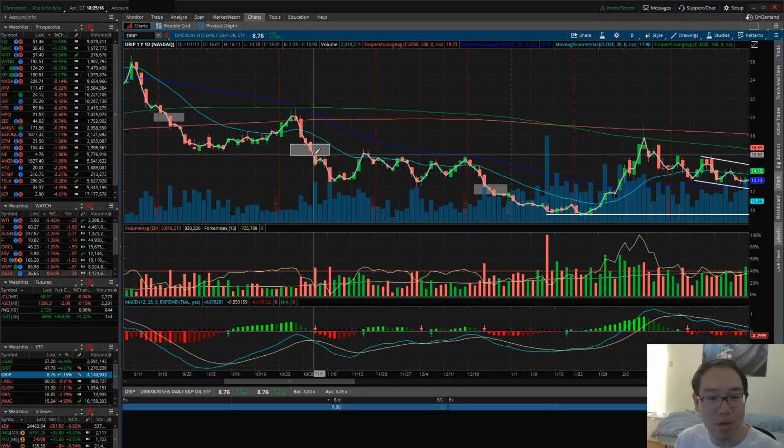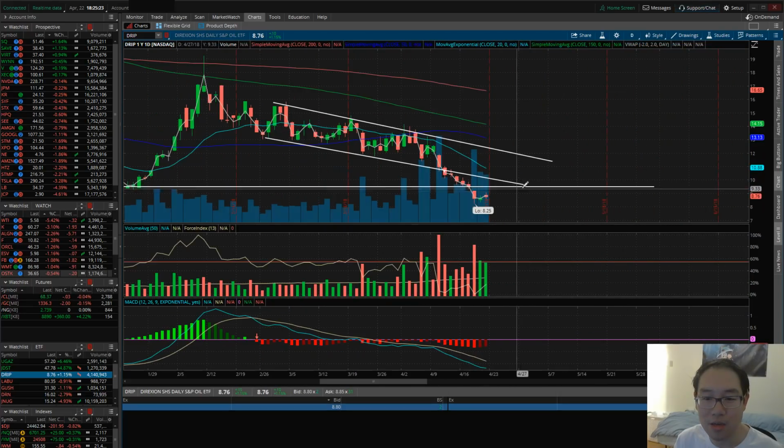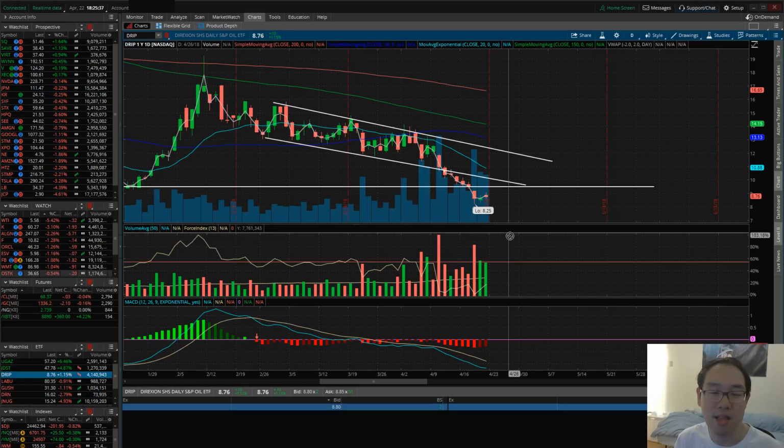So at that point, you would not say that this is a reversal yet. So you guys just got to be really careful at what you're looking at. So down here, this is not a reversal. We're not even hitting the 20 EMA yet, right? So the light blue line is the 20 EMA line. We're not even there yet. So we could see it kind of push a little bit higher before it collapses again. And that is the more probable scenario that I see for DRIP.